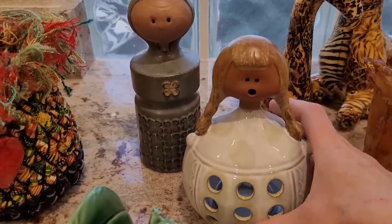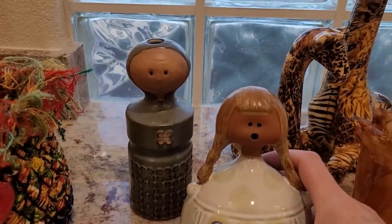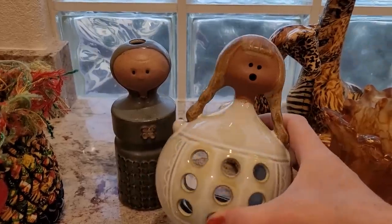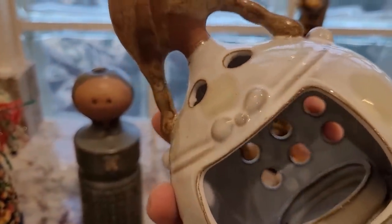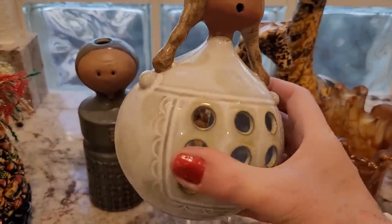I left this one out just to show you the similarity, but this girl I found in the second half of the shopping excursion, very Lisa Larson style, very similar to the other one. I paid $6 or $7 for this one. She is a little candle holder. The light will come through all the holes. Sort of a green and white polka dot.